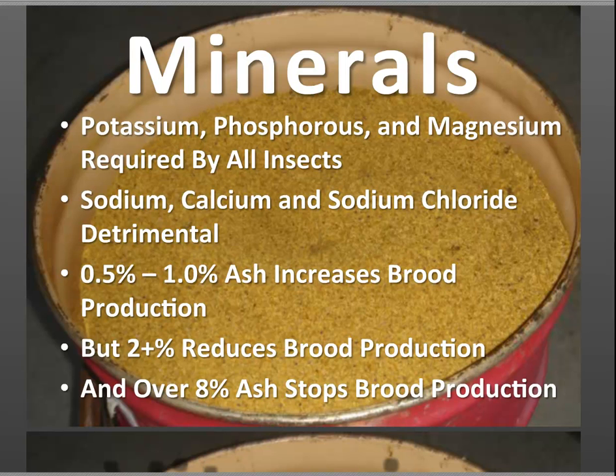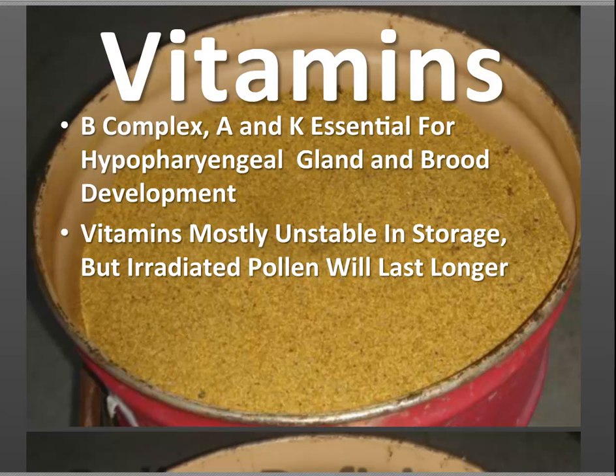And this is one of the reasons that bees don't overwinter so well on aster honey, because there's a lot of ash in the honey as well as the pollen. So you can see what happens. When you get 2+% ash, brood production begins to go down, and 8% ash is going to stop brood production. So if there's some thought that something's going on in your colony, it may be the source of pollen that you're using. Not common, but they've discovered some of them, and of course some of the late fall asters are one of them.